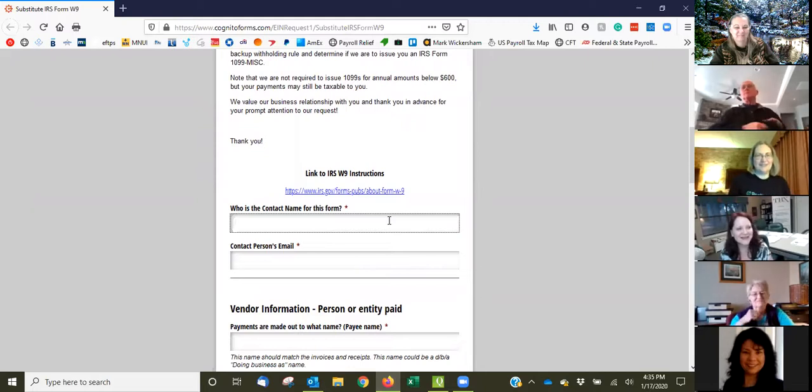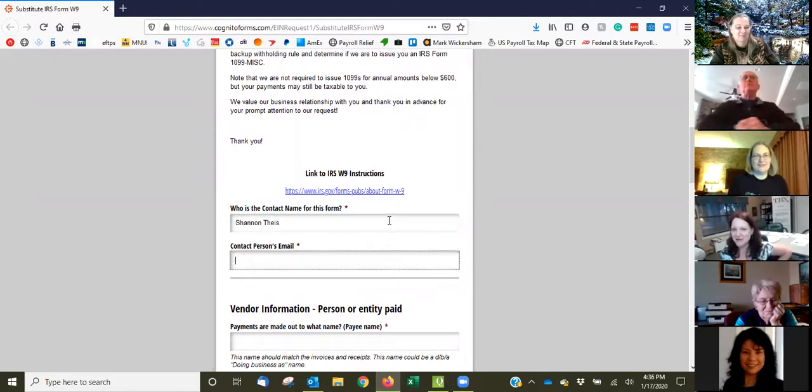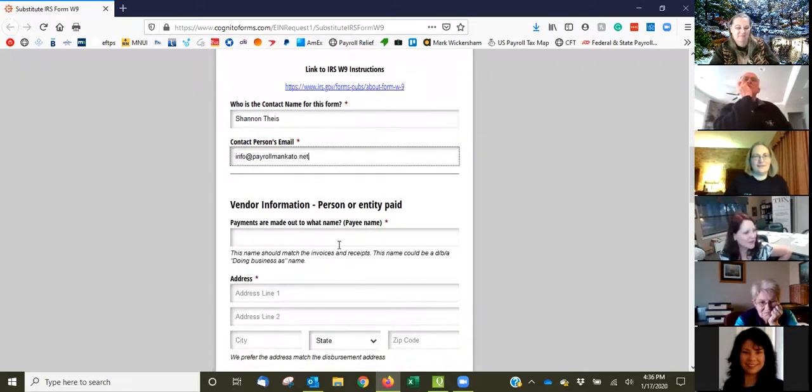So who's the contact name on the form? I threw that in there because that should be my vendor name. Like, who are you? What's on your invoice? And I'm curious to see how that relates to what they fill out later. So who's the contact? This is the field where I want to see who they think we're doing business with.